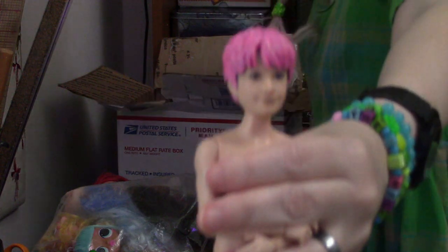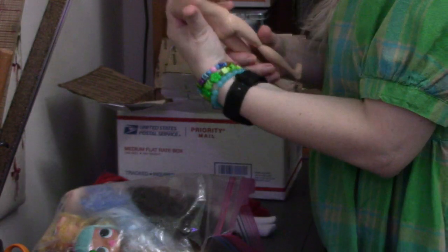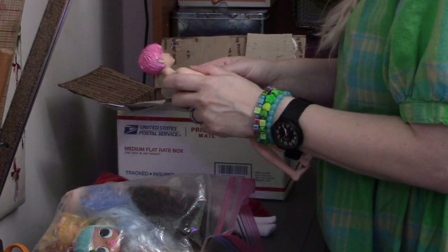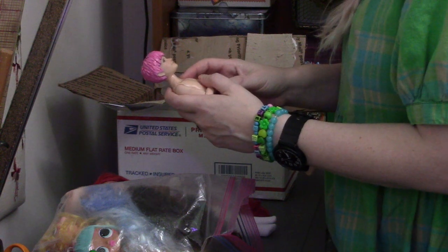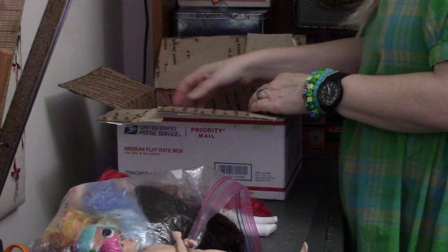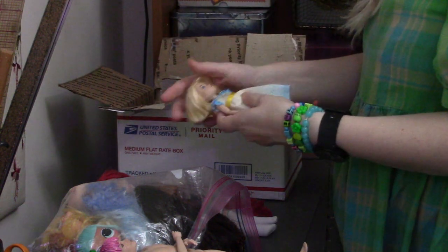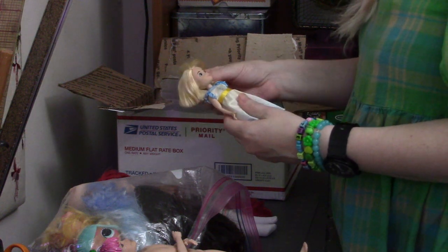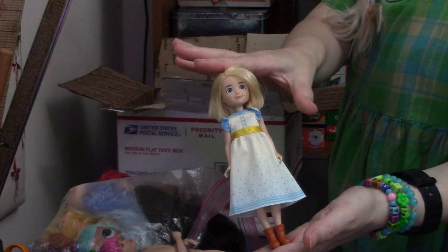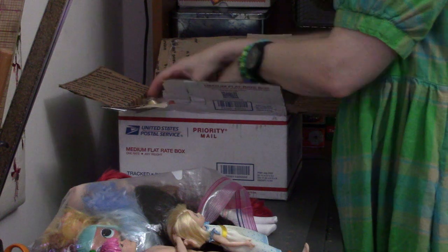And another Joshy paint job. I appreciate it because I don't have as many wild boy dolls. I've been trying to make more wild guys myself, but I get distracted. Oh, there's another doll down there. I think this is a spirit doll, but I'm not sure. The smaller sizes are always fun. I'm just going to see if there are any more dolls in there before I get to the clothes. Alright, there's notes.